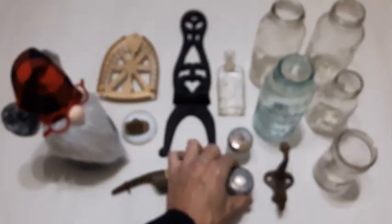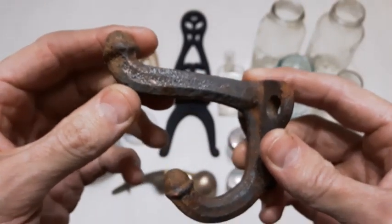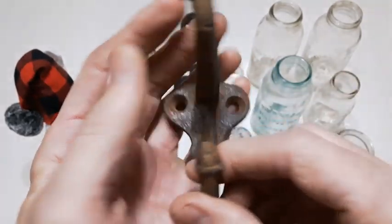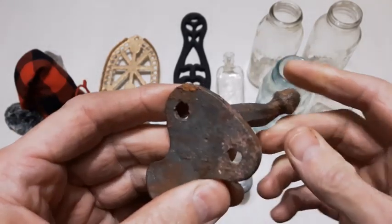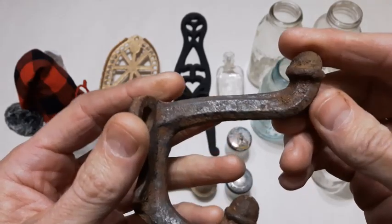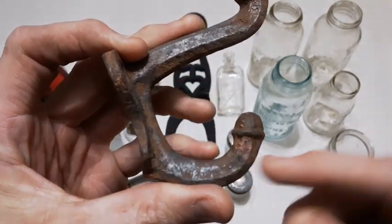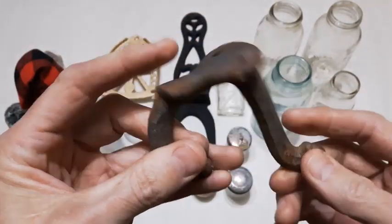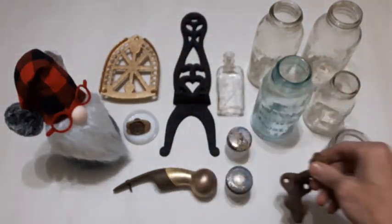Pretty cool. Now I might as well show you this here too. I believe this was dug up in the first part of the dig as well. One of these coat hooks. I soaked this one in CLR and it kind of looks like it's starting to turn a copperish color, but maybe I'll try to clean it up a little more. See some color there. It's quite heavy, well made. Another nice little piece.